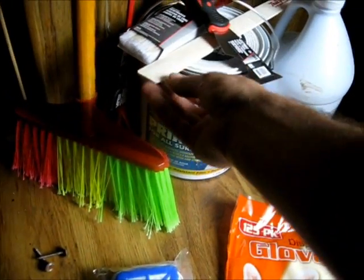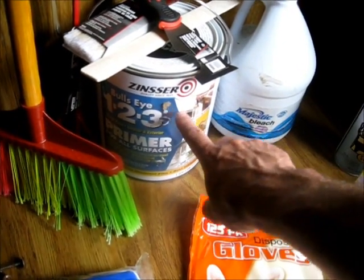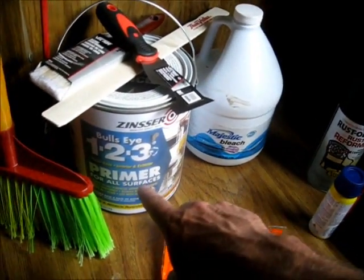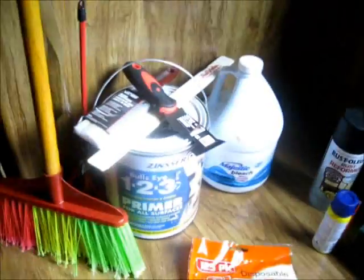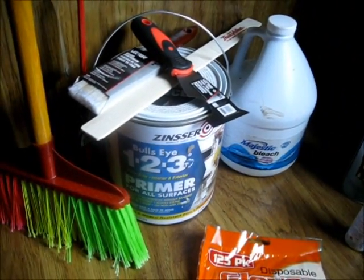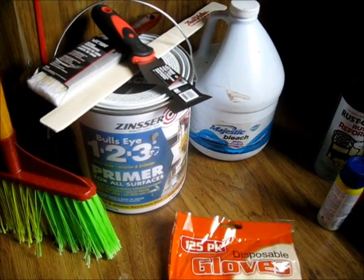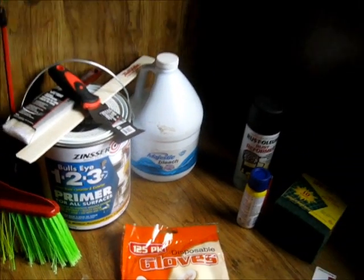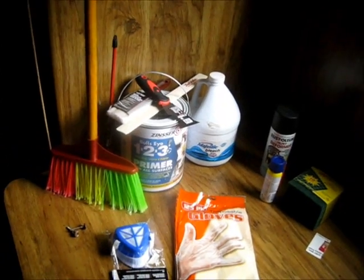Now this was a good deal. This was on sale. I think it came to like $12, $13, and it says it paints vinyl, which is what I have to deal with here. This vinyl coated walls and surfaces. That's an everything primer, and it's mold and mildew resistant. So I am going to start cleaning, bleaching, priming, and painting everything in sight.